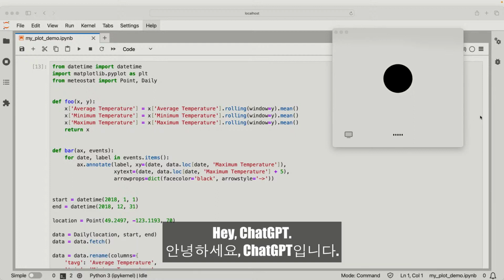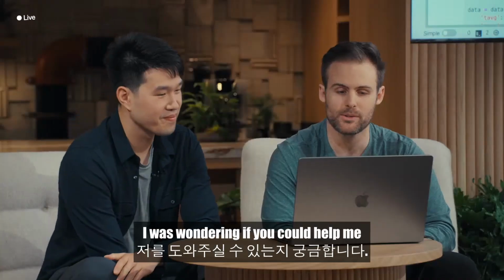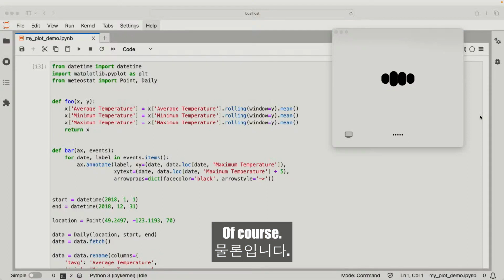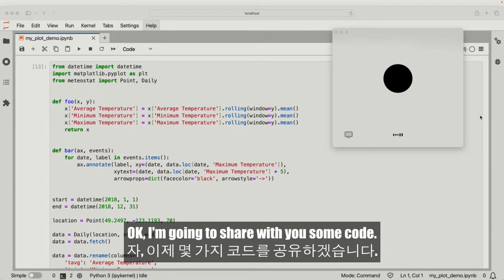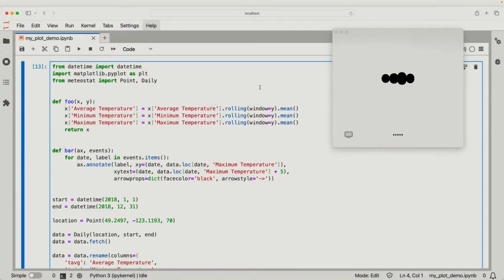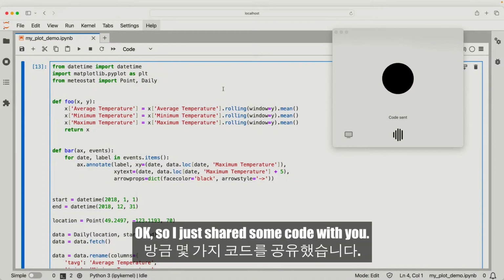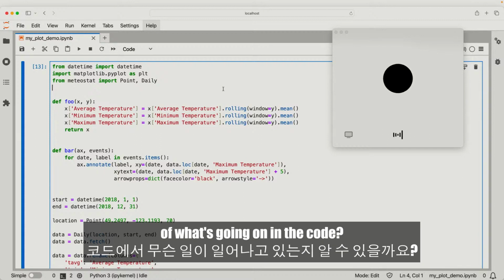Hey, ChatGPT. Hey there, how's it going? Yeah, it's going really well. I was wondering if you could help me with a coding problem today. Of course, I'd love to help you out. What's the coding problem you're dealing with? Okay, I'm going to share with you some code. One second. Sure thing. Take your time. Okay, so I just shared some code with you. Could you give me a really brief one-sentence description of what's going on in the code?